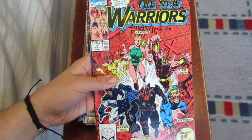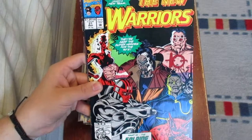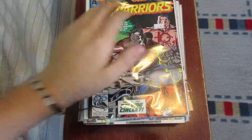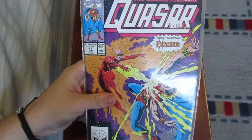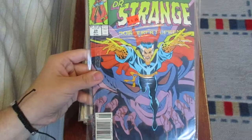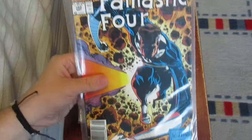The New Warriors, number 1. And 21. Quasar, the Cosmic Avenger, number 11. Doctor Strange, number 29. Fantastic Four, number 352.